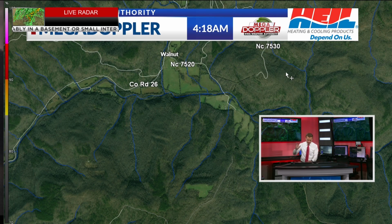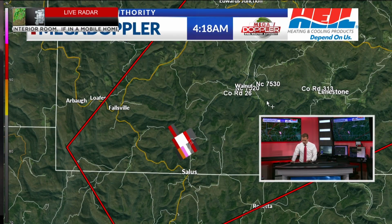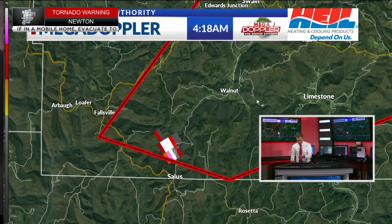Again, so if you live in the Walnut and Limestone communities, you need to be taking your tornado precautions right now. It does look like there might be a tornado on the ground at this time, and you need to be taking this very, very seriously.